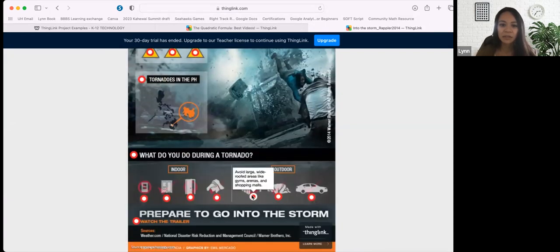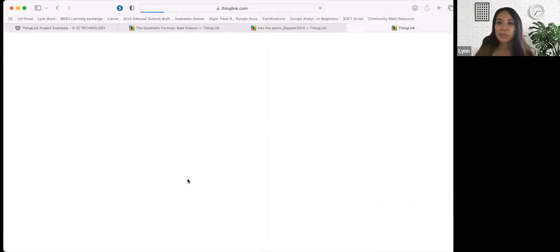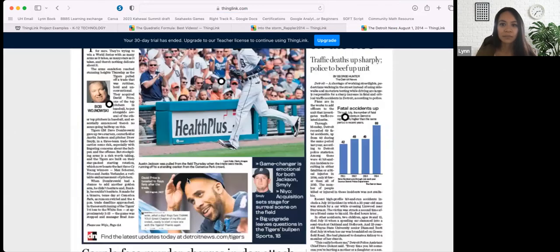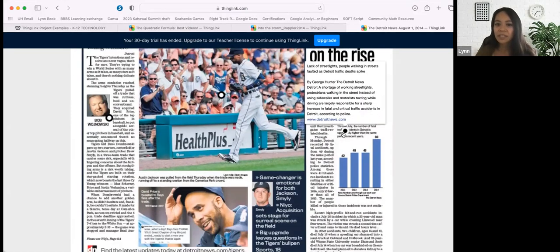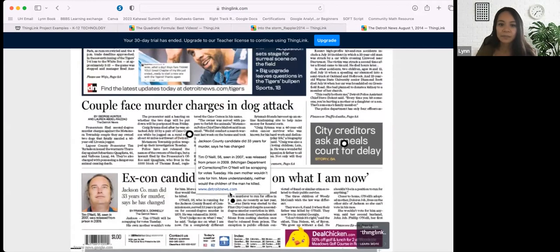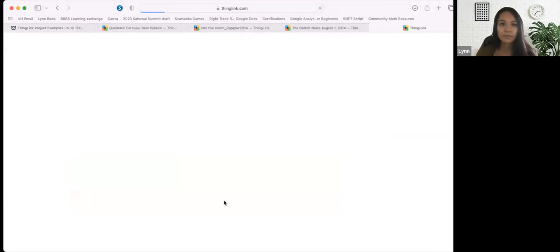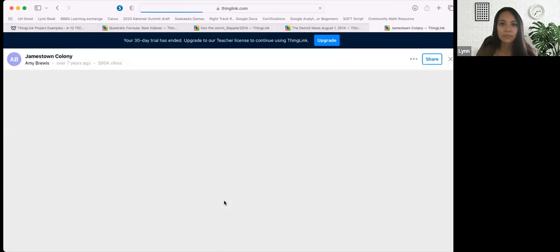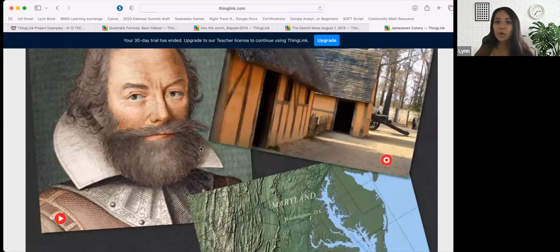Indoor, outdoor. And here's that newspaper example that we were talking about. So this gives you information about the author. You can insert links in it, images, graphs, statistics. Videos. So it's really appropriate for all different types of subjects, which is a nice thing about ThingLink.